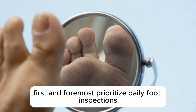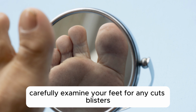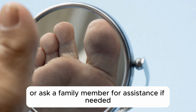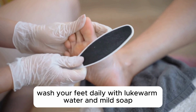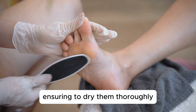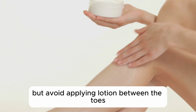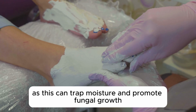First and foremost, prioritize daily foot inspections. Carefully examine your feet for any cuts, blisters, redness, swelling, or other unusual signs. Use a mirror to check the soles of your feet, or ask a family member for assistance if needed. Maintaining good foot hygiene is crucial. Wash your feet daily with lukewarm water and mild soap, ensuring to dry them thoroughly, especially between the toes. Moisturize your feet regularly to prevent dryness and cracking, but avoid applying lotion between the toes, as this can trap moisture and promote fungal growth.